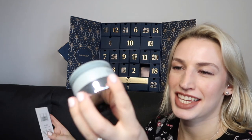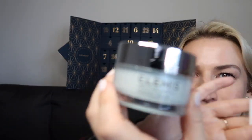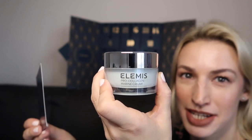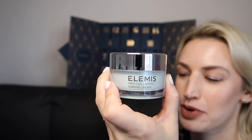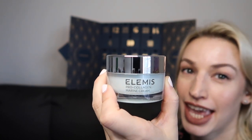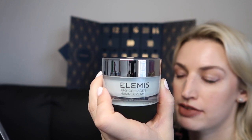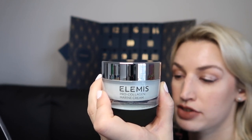Ooh, okay, this is a good one. So this is a skincare item, and what an item it is. This is the Elemis. Yes, Elemis, what an amazing brand to find in this calendar. It's the Pro-Collagen Marine Cream in a 30ml size, and it says clinically proven to reduce the appearance of fine lines and increase moisture levels in the skin.